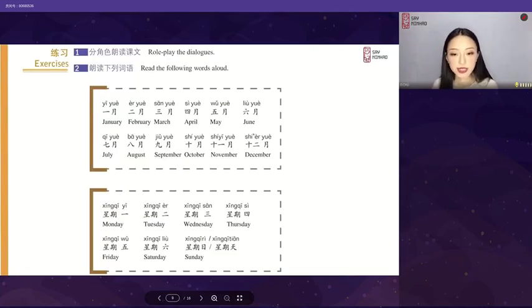Let's try to read these words, okay? The first table is about the months, and the second table is about the week. Now let's read after me, each twice. 3, 2, 1.